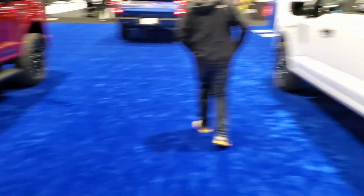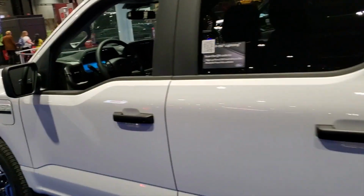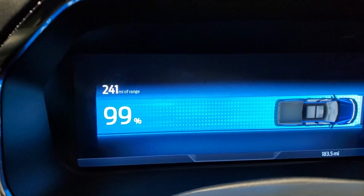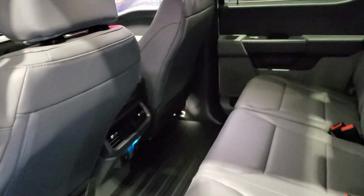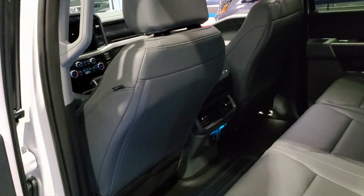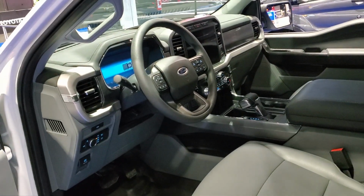The elusive Lightning Pro again. Two of them here. I'm guessing, let's see if it's standard range or extended range. 99%, 240 miles, so it is definitely standard range. But look, vinyl flooring, no carpeting, manual seats. That's what I want. The cheapest one you can get, which at the press announcement was $39,900. And I was like, great, I'll reserve one. And I did. But those ones, good luck ever finding one. They've upped the price twice since then.